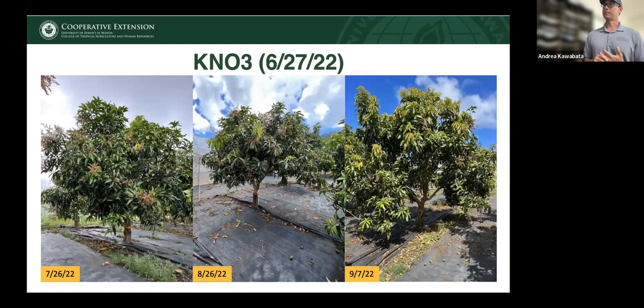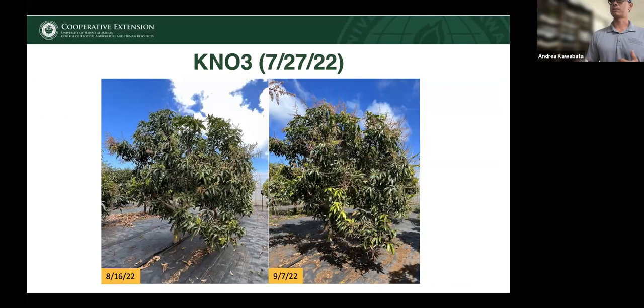June applications. So on the left, you can see the flower initiation a month later, fruit set in August. And as of last week, you can see some of the fruit starting to mature. And then this is last month's or July's application. So in August, we did have another set of flower initiation. And then this month, you're starting to see the pea size fruit start to develop on top of the trees. So hopefully this set of fruit is going to be ready in July if it stays on the tree.